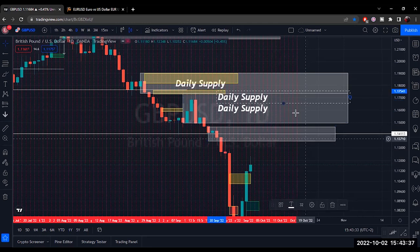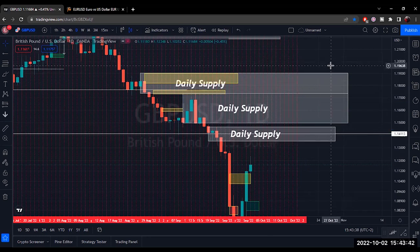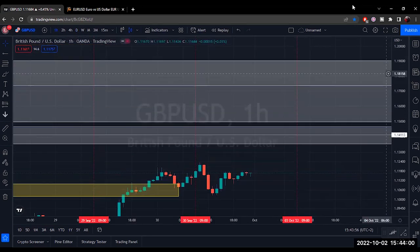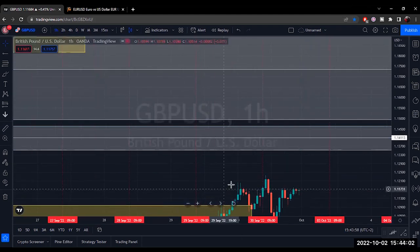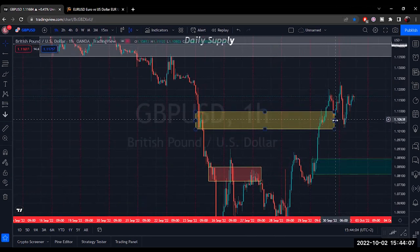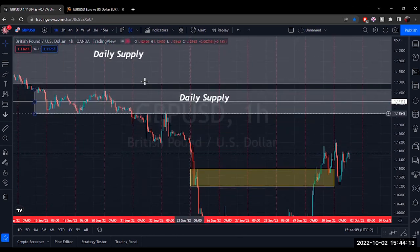I genuinely ask to hear from you for the sake of bettering the learning experience, right? There we go. So we've got three daily supplies nested right next to each other. The first one is about to be approached, right? You can see since the retracement, markets really have been quite green, right? Very green. So now when you take this to the 1 hour time frame, you can understand why markets aren't even taking short-term lower FVGs. The price wants to get to where it's going, essentially, and that's somewhere up there, right?